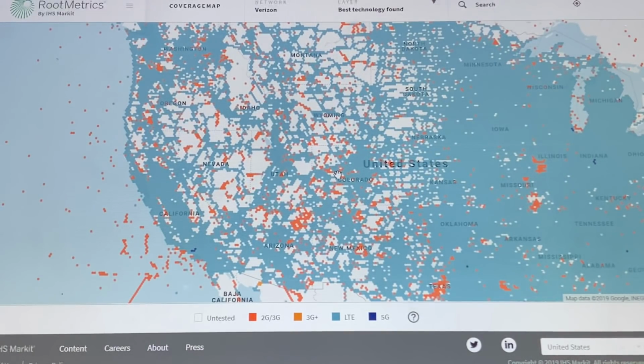Why do they slow down the network expansion? They already have a very large network at this point. I think a few fill-in sites, we will still see that happening, but I don't think they go all out as AT&T will next year.